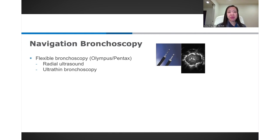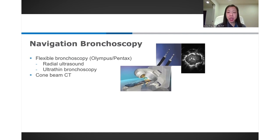So this was the quote unquote cheapest method and what was out there first. And I'm going to tell you, it's what I had until I got my robot about a year and a half, not quite 2 years ago. But it certainly allows you, if you know how to look at a CT scan and get out to a lesion, to get out to things okay. And we'll talk a little bit about what the diagnostic yield is in some studies.